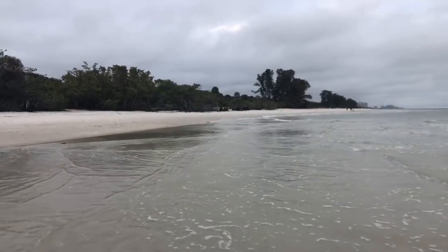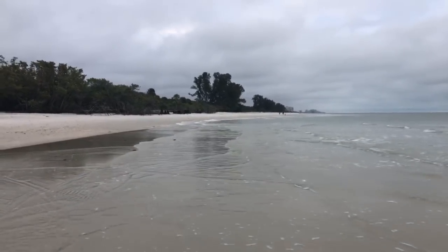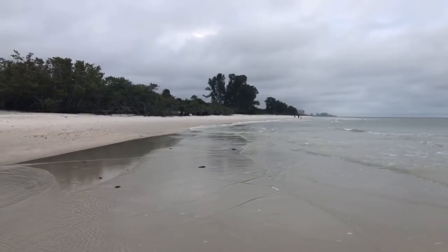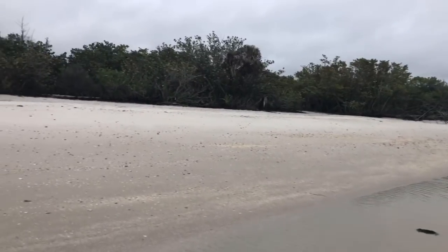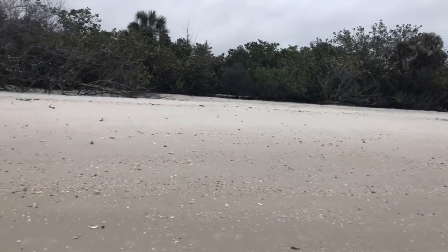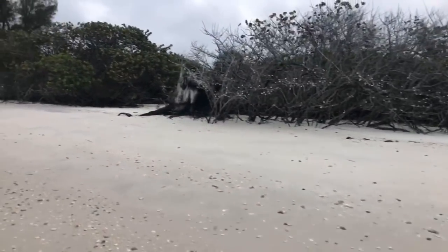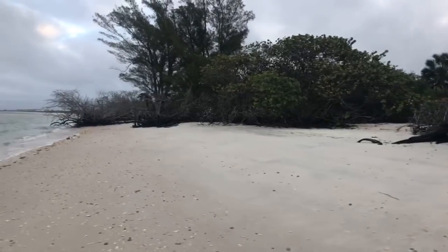Yeah, let's keep heading up towards Wiggins Pass here. Back on the beach, off the sandbar. Get out of the wind. It's not so bad when I get out of the wind. Get back in the trees here. Keep our fingers crossed you don't lose me here.